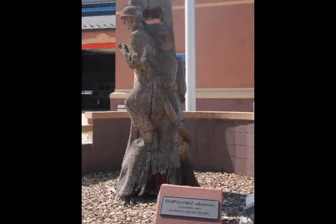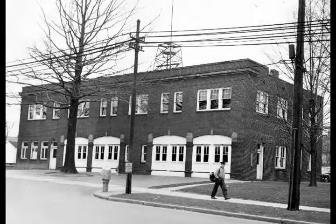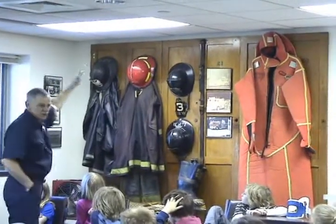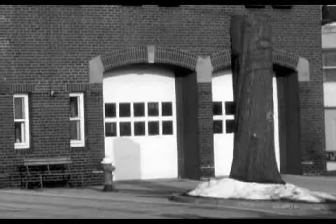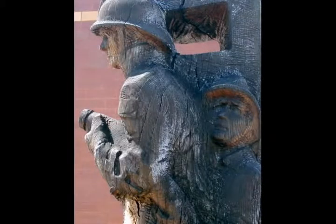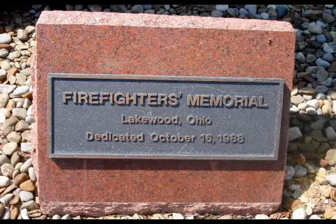The statue that you see out front was made from a tree, and that tree is in this picture. That picture is the same as this one, the same station, only that tree that you see right there grew taller than the station, and they were going to take it down because they're going to take the station down. So they had the idea of making a statue out of it. And that's where that statue came from, that tree.